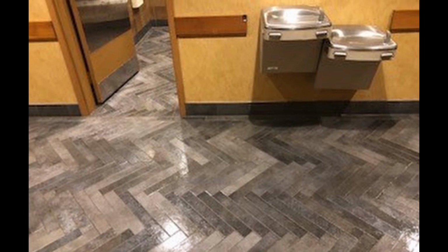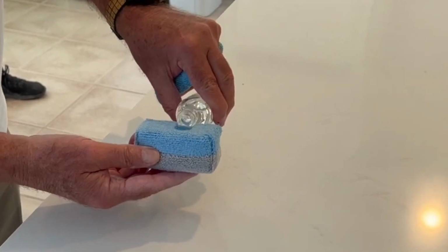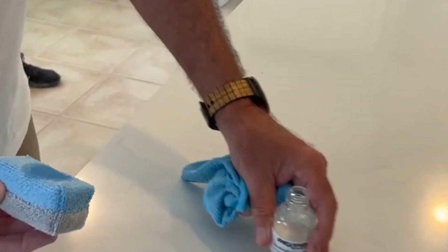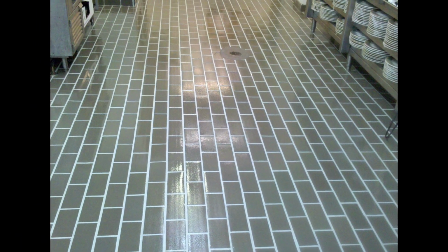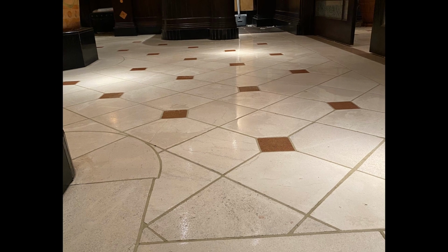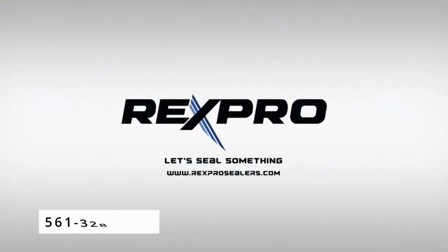Used by some of the top restaurant chains, the RexPro system creates an ultra-hard barrier between your restaurant and the common wear and tear that would otherwise be done to it. We have a national network of applicators who can bring your vision to reality in your kitchens, dining areas, bathrooms, and more. To start lowering your maintenance costs and beautify your restaurant today, give us a call and let's seal something.